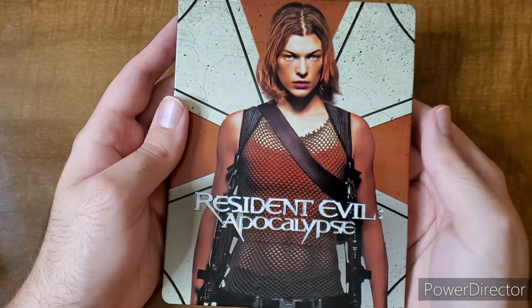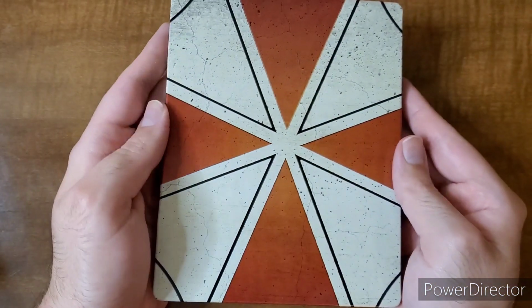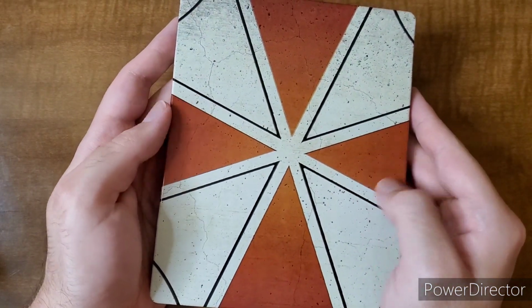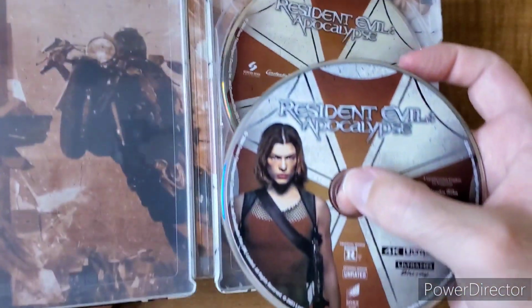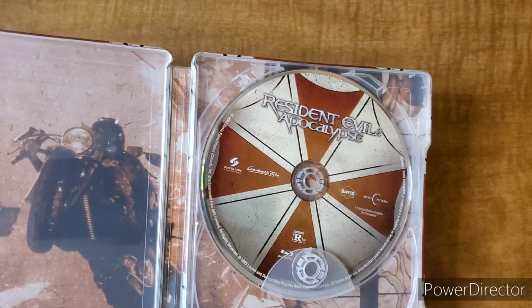Resident Evil Apocalypse has her Apocalypse look, obviously, with the middle part. We have the tomato orange color for this Resident Evil Biohazard Umbrella logo. I've been filming for too long. And then the disc artwork, we got Milla on the first one, and the blank Umbrella logo on the back.